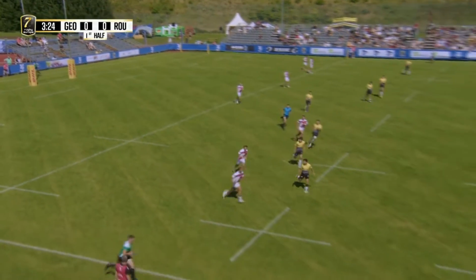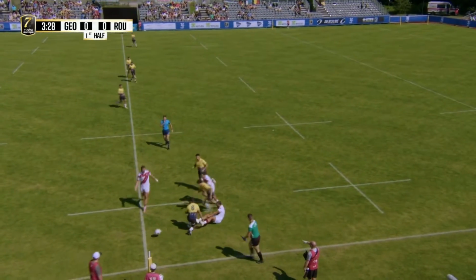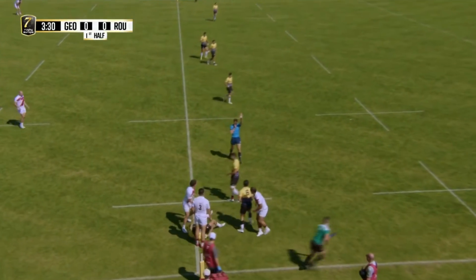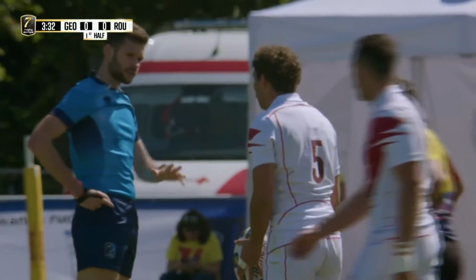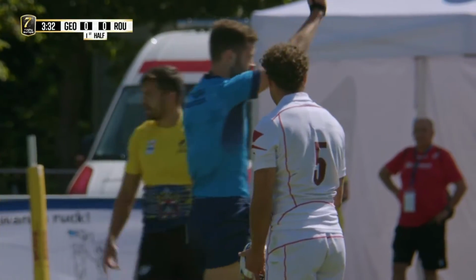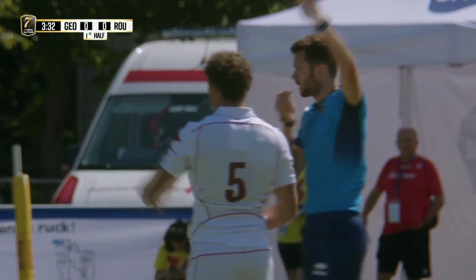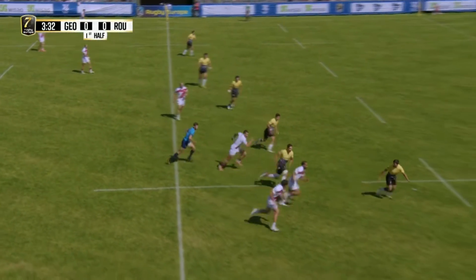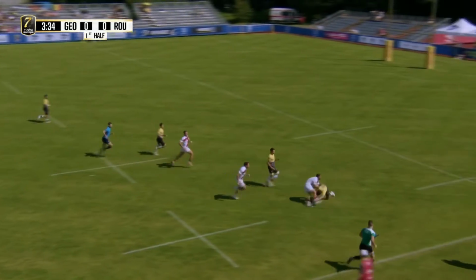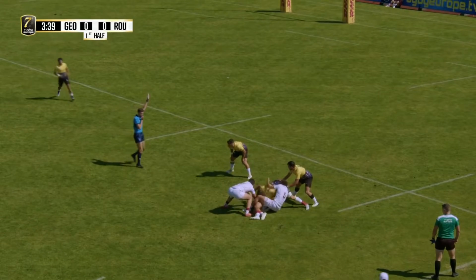And now Georgia finding the space, moving the defence, manipulating the defence. But that's been touched by the Romanian, and he will be lucky not to get a yellow card. No, he's getting a yellow card. Exactly, yeah, that's that one hand out. You put the one hand out and you're in that danger zone. We saw it earlier on. It's exactly what happened, and it's happened again. And Georgia finding that edge. The jackal is good.